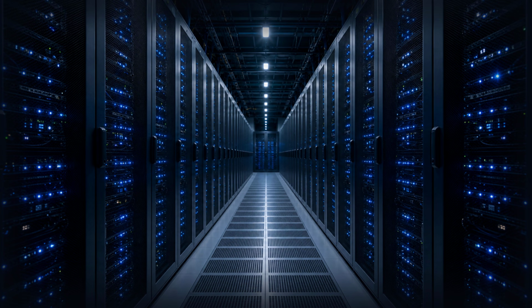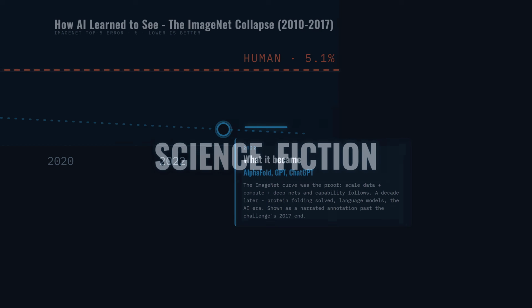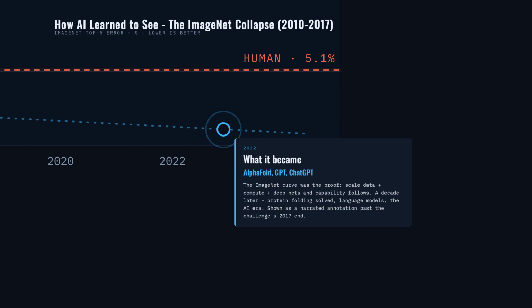ImageNet was the first clean evidence that the bet paid off, push harder on data and compute, and the curve really does bend. Once people believed that, the race stopped being about clever tricks and started being about scale. Bigger models, bigger datasets, warehouses full of the descendants of those two gaming cards. Every headline system since is that same wager, scaled up until it stopped sounding like research and started sounding like science fiction. The language models writing essays, the systems folding proteins, the image generators, all of it is the ImageNet lesson, taken at its word, make it bigger, and see what it learns.